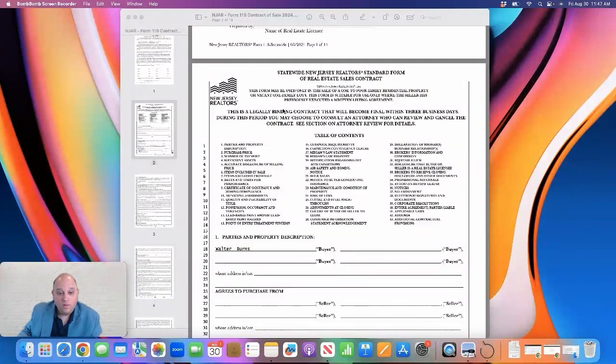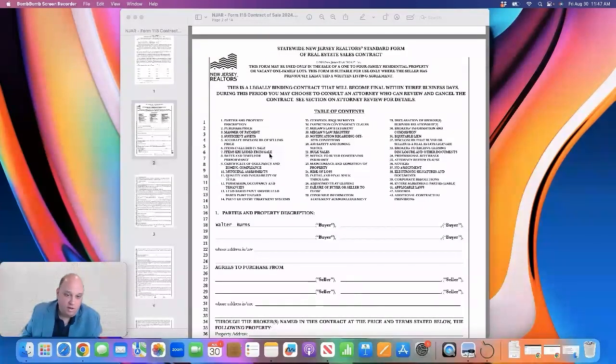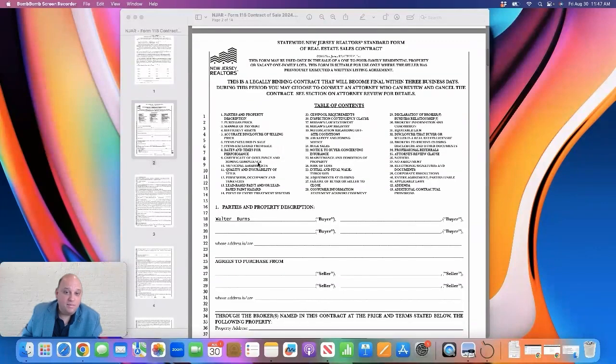However, it will then go to the lawyers and the first thing they'll do is disapprove the contract and extend attorney review until everyone is comfortable with the language in this contract and the addendums that were drafted by the lawyers.